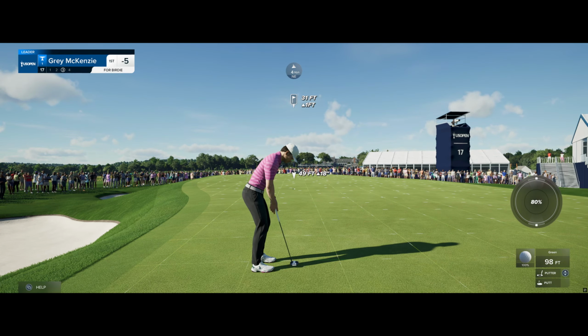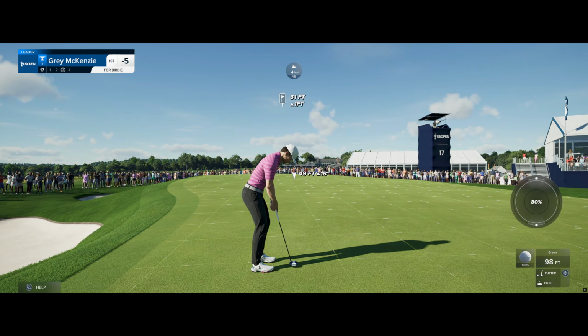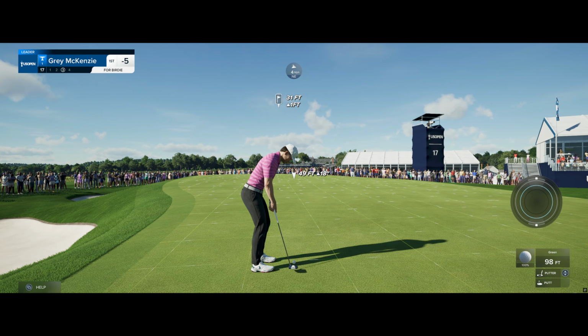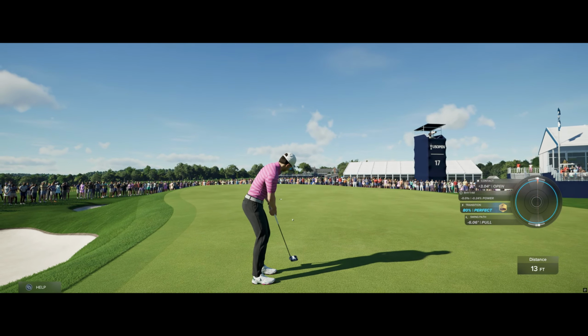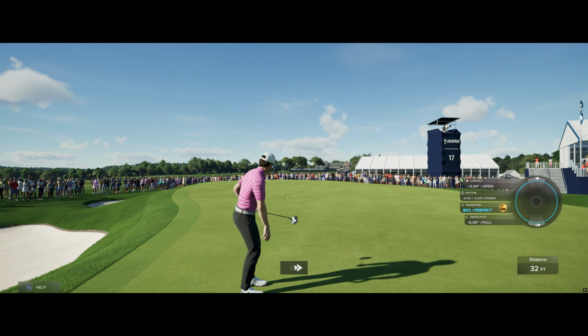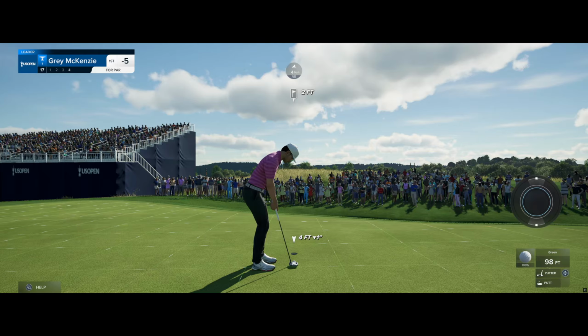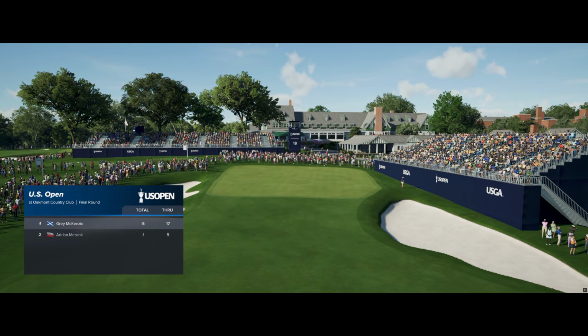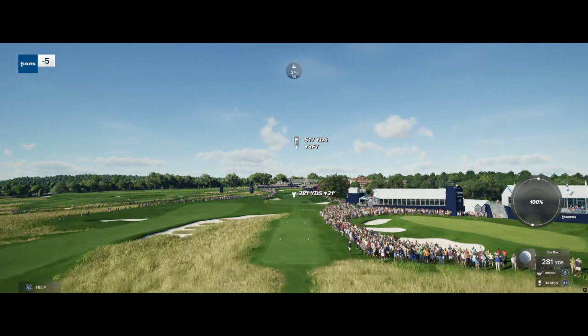Staring down a very long putt here. Good stuff today, especially the short game has been really sharp today. John, give us a read on this putt. Well, Andrew, it's going to go uphill and to the left. Let's see what happens. A par putt coming up. Okay, moving on to the next. As we move on to the next hole, the lead is at 4.